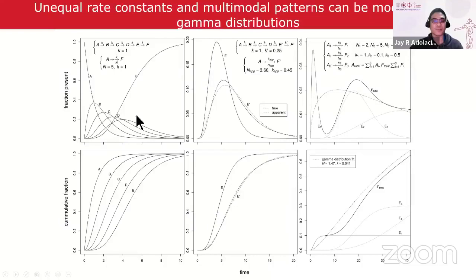All right, so these profiles assume constant rate, the rate constants are all equal. If we relax that condition and we let one or more rate constants be not equal, like for this example here, we see that the gamma distribution does a reasonable job of fitting the data. And we can see here that the number of steps now is no longer an integer, it's a non-integer, indicating that there is one or more rate determining steps in the system. Again, if we integrate these curves, we get the profiles that we see here at the bottom.